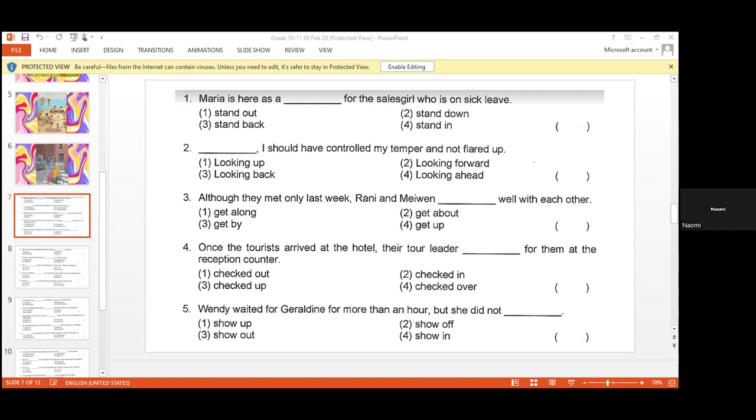Once the tourist arrived at the hotel, the tour leader checked out for them at the reception counter. Okay, very good. Good try. But it should not be checked out, because once the tourist arrived at the hotel, that means they just came to the hotel. When you say check out, it means going home, okay? When you are coming in, what should it be, you think? Try again, not check out, should be?